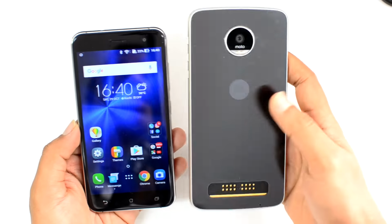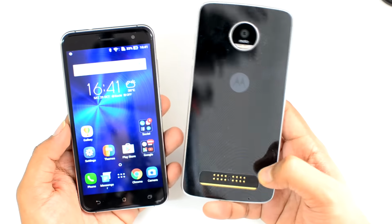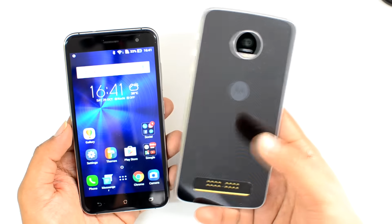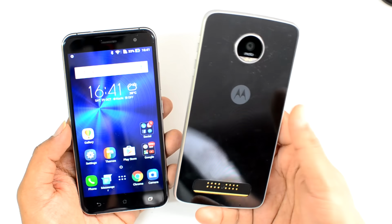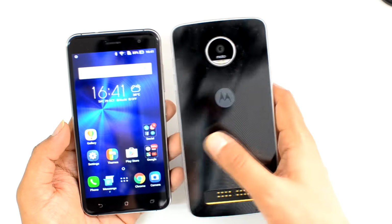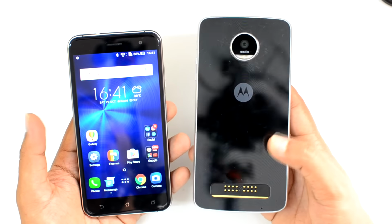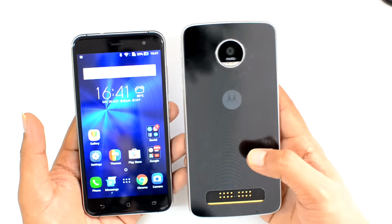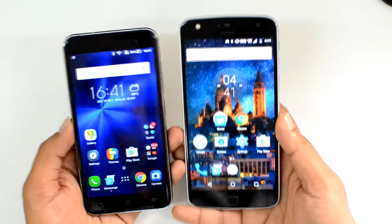Now the added feature of the Moto Z Play is the Moto Mods, so you can attach different modes. Moto Mods are also sold on Flipkart. So we have a Hasselblad camera zoom, then there is a power pack available, then the rear panel cover is included. There's also a projector mode. So there are lots of modes available, but they are quite expensive as of now. So if you want those kinds of features, the Moto Z Play offers Mods. These Mods are also available on Flipkart, but at the moment they are quite expensive.